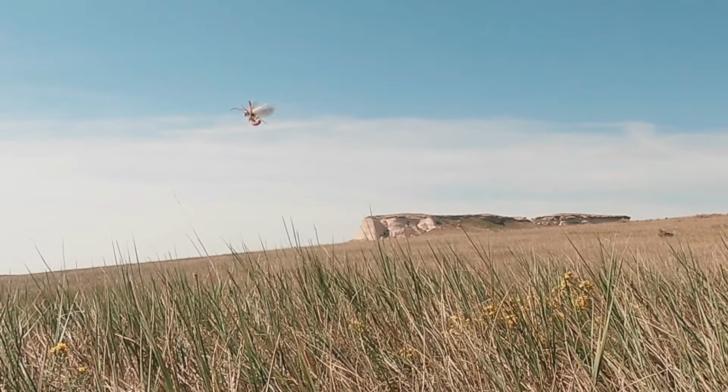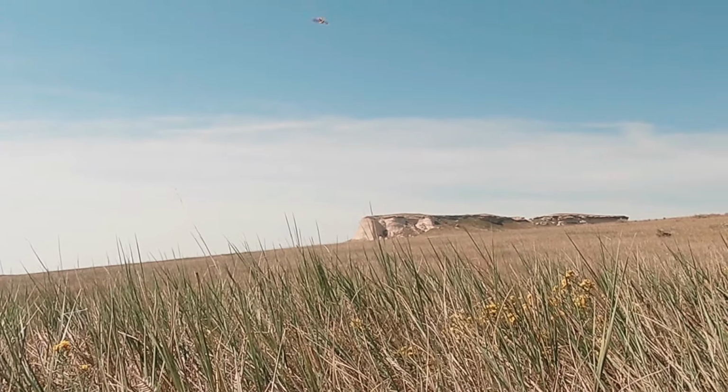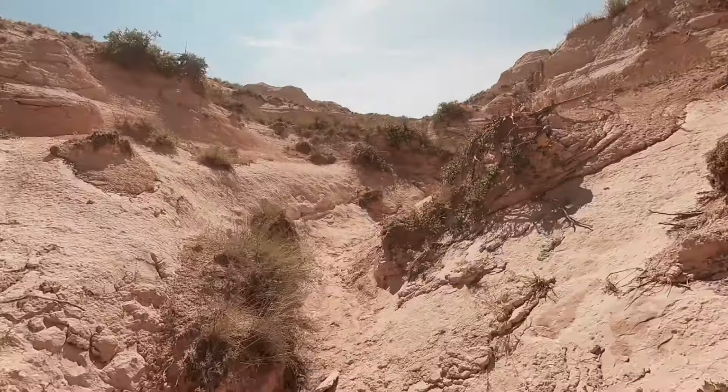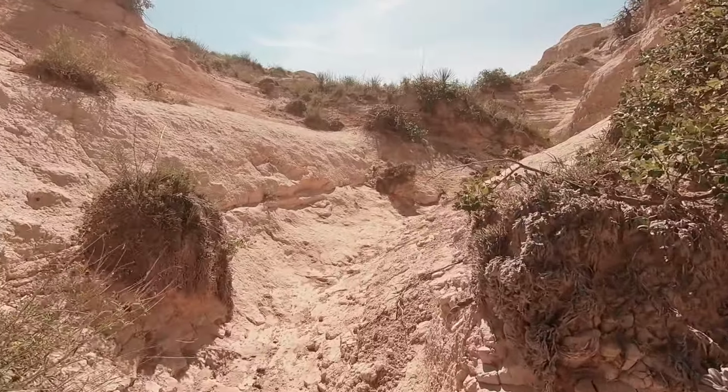This place is quite reminiscent of the Badlands in South Dakota. We've made a video on that, so be sure to check that out.